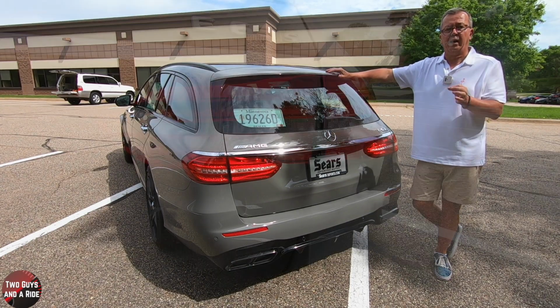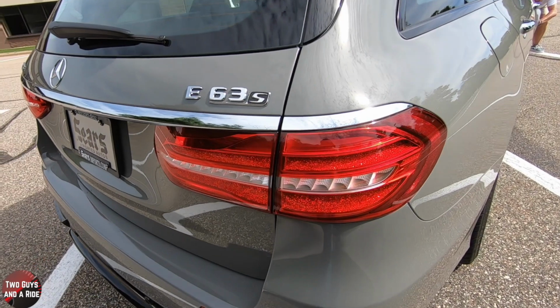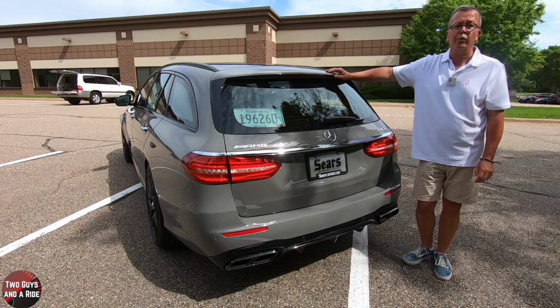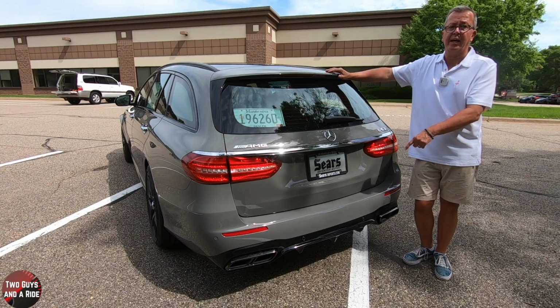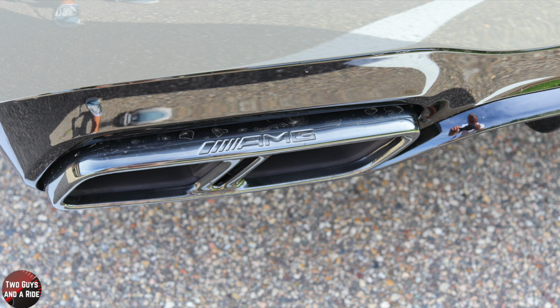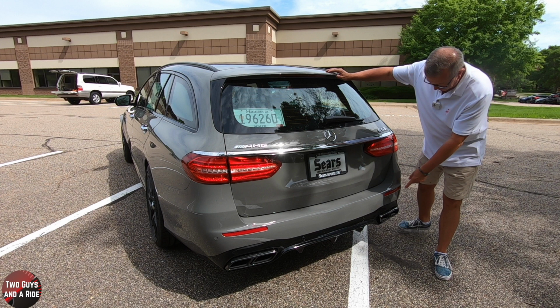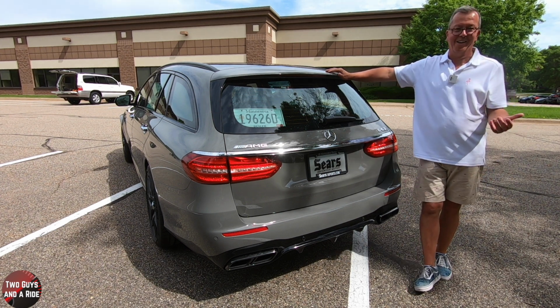It also has LED brake lights, rear fog lights, rear parking assist, and it does have the body colored rear bumper. And I really do like, as part of the AMG package, that high gloss black trim on the lower bumper, and it has an AMG Performance exhaust system with black chrome exhaust tailpipe trim, and it's got AMG written right on top of it, just in case you couldn't figure it out when it was running.